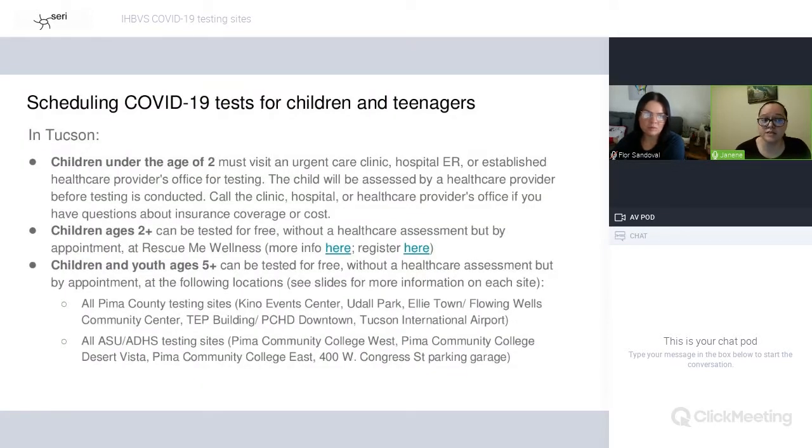Scheduling a COVID-19 test for children and teenagers. In Tucson, children under the age of 2 must visit an urgent care clinic, hospital ER, or established healthcare provider's office for testing. The child will be assessed by a healthcare provider before testing is conducted. Call the clinic, hospital, or healthcare provider's office if you have questions about insurance coverage or cost.